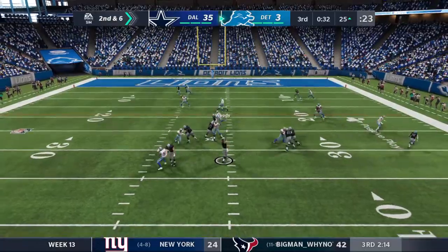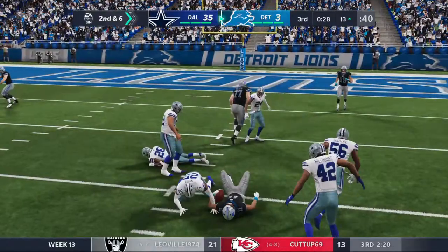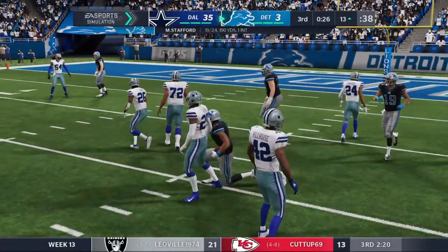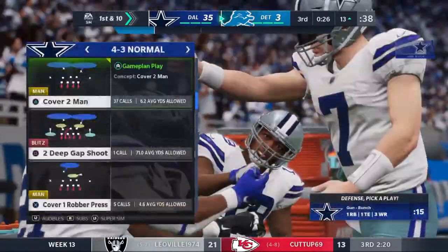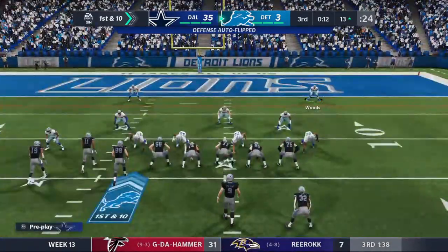Stafford looks to throw again. And Jones has it over the middle. And he's going to have another first down here as the tackle's made at the Cowboys' 13-yard line. Give him 12 yards on that one. It earns him a fresh set of downs.